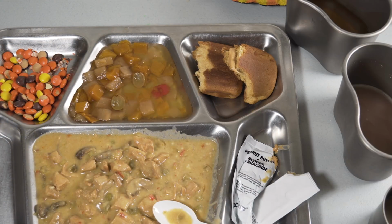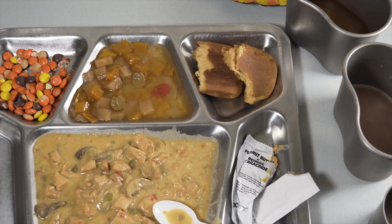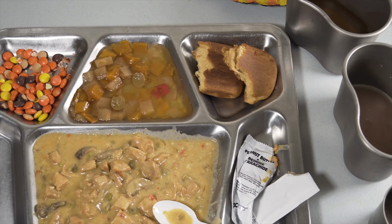On a scale from 1 to 10, I would have to give this one a 5 out of 10. Probably one of the worst IMP menus I've had. The only good thing I can say about it is the Reese's Pieces and maybe the hot chocolate. Yeah, that's about it. That's all I gotta say about it.